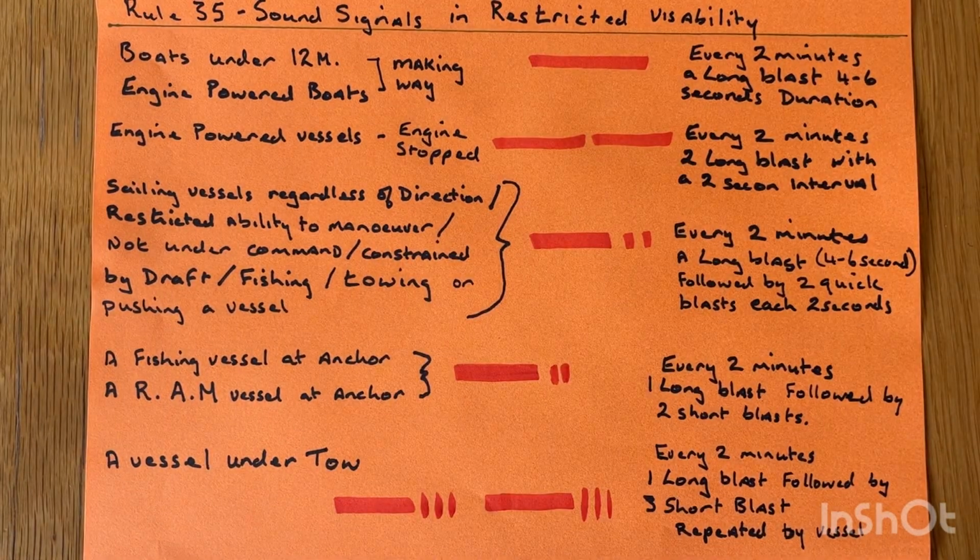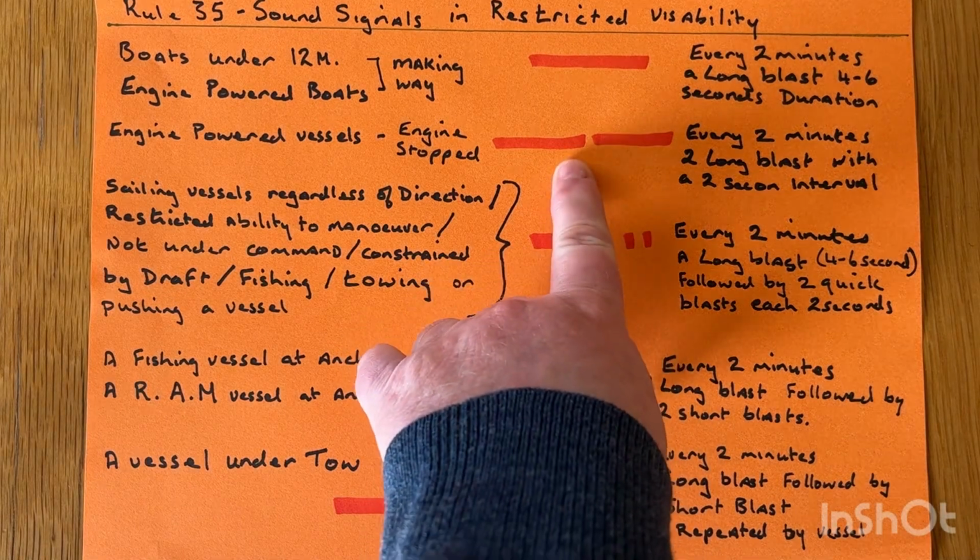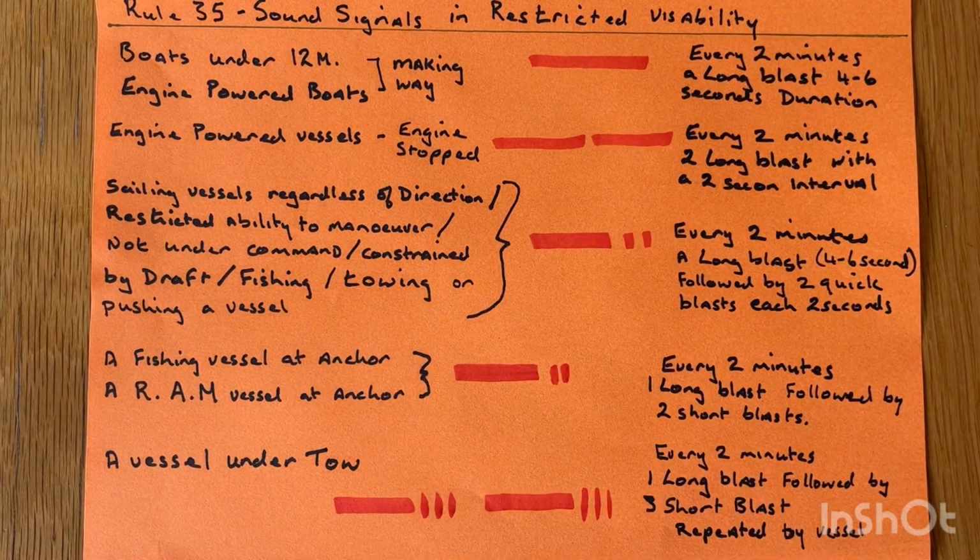A power-driven vessel underway but stopped and making no way through the water shall sound at intervals of no more than 2 minutes 2 prolonged blasts in succession, with an interval of 2 seconds between them. Basically, you are adrift or becalmed.